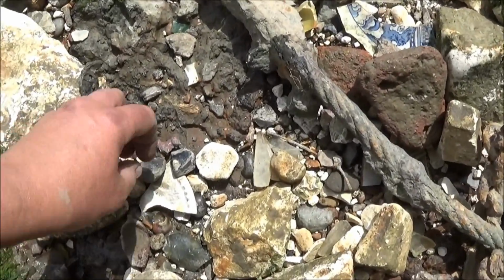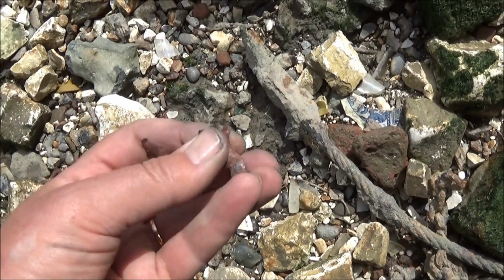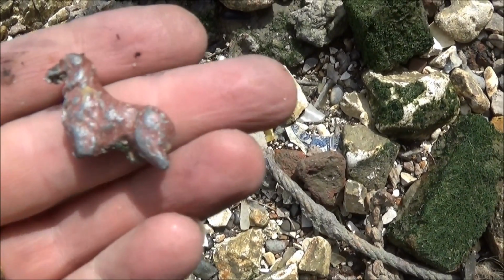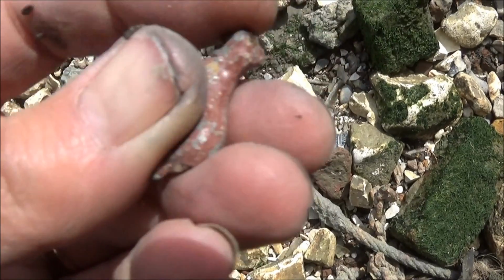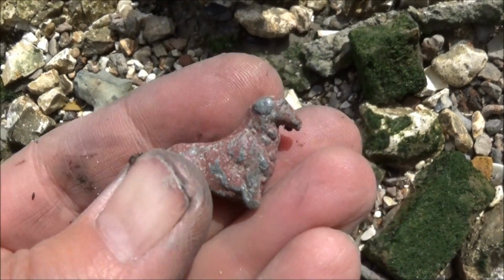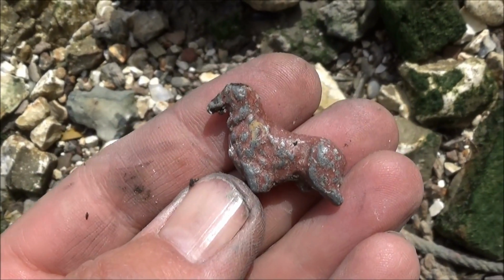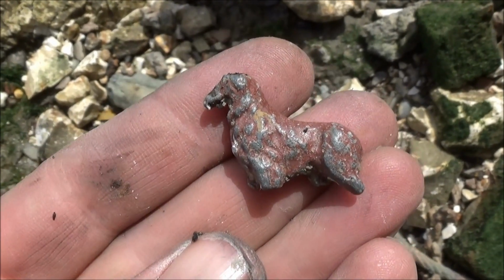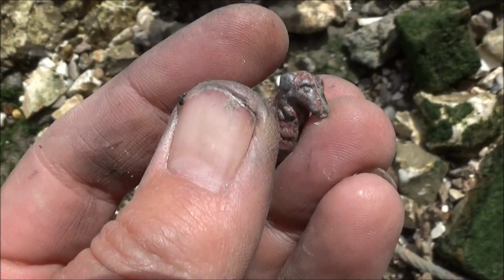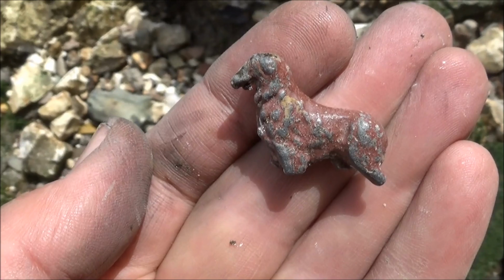Just down here there is a tiny little lead animal, part of anyway, and I think it's part of a lead dog, missing a few limbs but still a dog. And it's quite well timed because I want to tell you about something which I found here in the same area a couple of weeks ago to do with a dog. So this is a good lead in to that story.